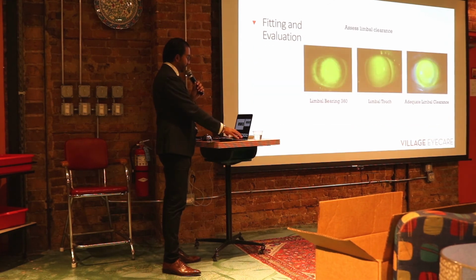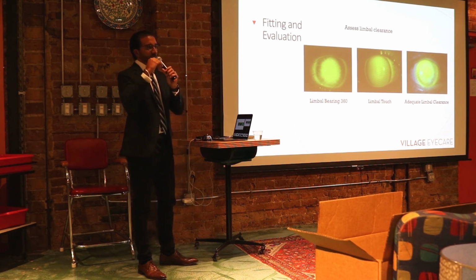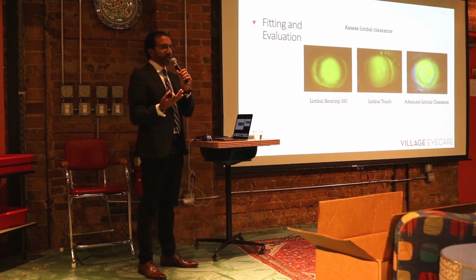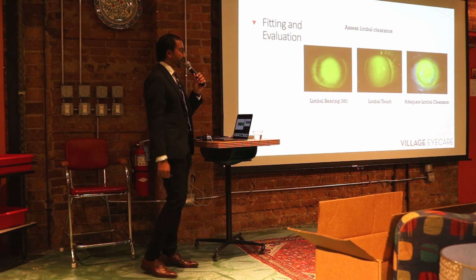Once we move from the central cornea, and again, when we're talking about the central cornea, we're talking about the closest point that the cornea is to the back of the lens. So looking for the apex of the cone. Our technicians know to look at the topography, to know where they're looking with regards to how close the cornea gets to the lens.